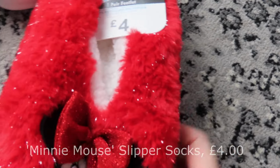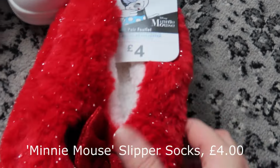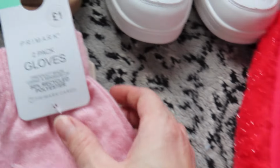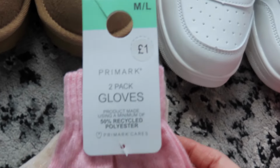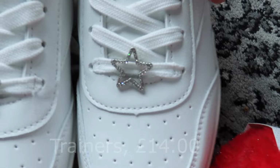And then for the second trip to Primark, I got these Minnie Mouse slipper socks. They were £4 and they were actually from Christmas. They were sort of Christmas themed with the sparkles. So I thought that she would love those. And again, I got her another couple of pairs of gloves as well.